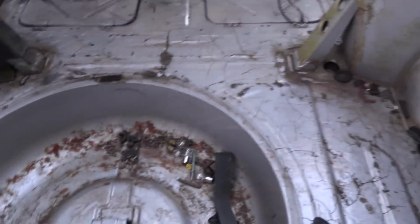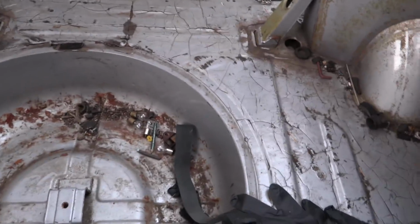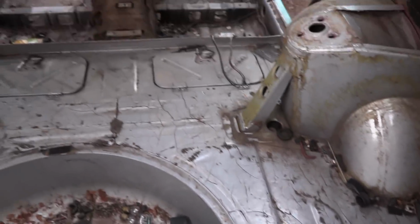This all goes out once again. These strut towers go out, these wheel wells go out, all that gets cut out once again, and we'll be putting our fuel cell and our other good stuff. Our roll cage will kind of come flying through here. All sorts of good stuff will land back here after we cut it out.